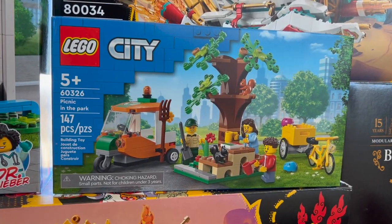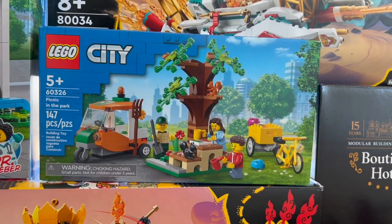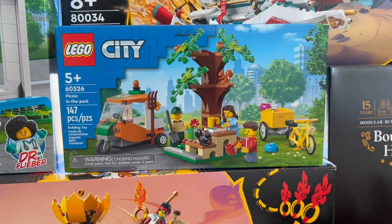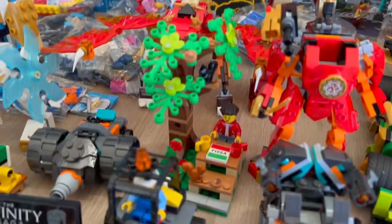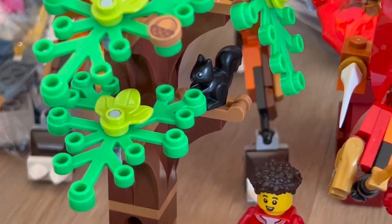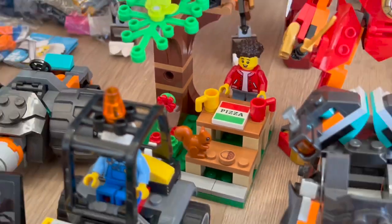Finally, we have a Picnic in the Park set. I actually wanted to get a few copies of these because I love the new LEGO squirrel element. This is new for 2022. It's just a very cozy set. People refer to it as a squirrel battle pack because it includes multiple squirrels as well as acorns. Just look at how adorable that little mold is.